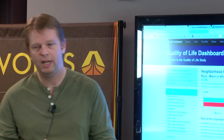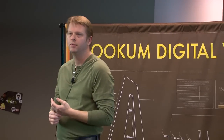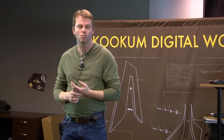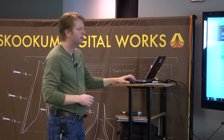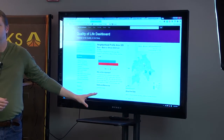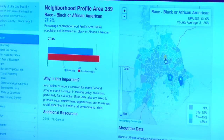Now the data itself, this application is almost entirely client-side. The only things that touch the server are the search and the PDF report. Everything else comes from the client. The data is loaded from a GeoJSON file. GeoJSON is just a JSON file in a particular schema to hold geographic information. So all these polygons with all the data associated with it, those 80 metrics, gzipped over the network is about 120 kilobytes. So that data loads once. When the page loads, it gets cached, and you never have to load it again.